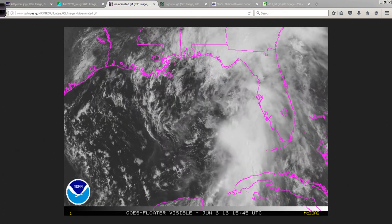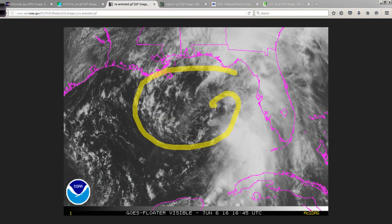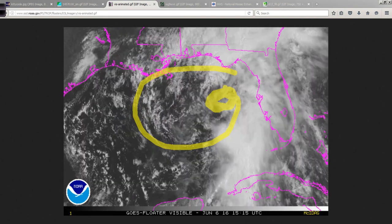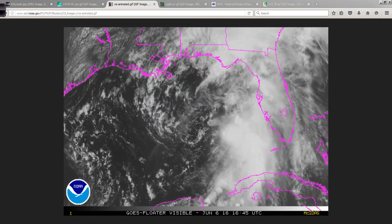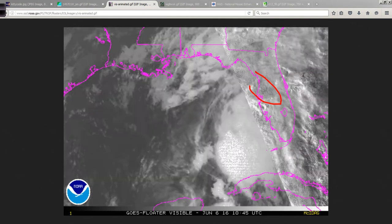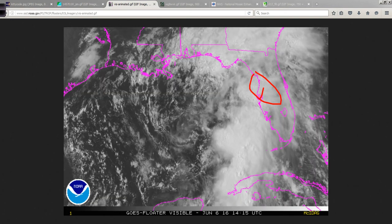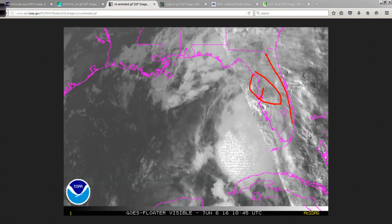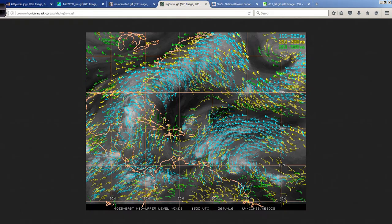This will remain disorganized, and you can see just a broad turning overall, a better defined center of circulation right in there. But overall, this is not a very well organized system, but it is bringing some heavy rainfall. You can see in these convective blobs here, moving across just north of Tampa now, and the rest of the peninsula will fill in with moisture. Some of that rainfall heavy, and I'll talk about that in just a moment.